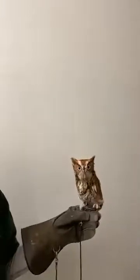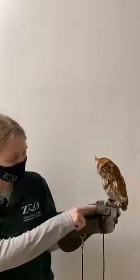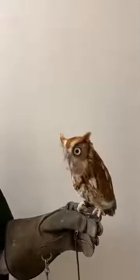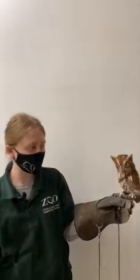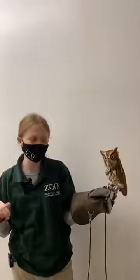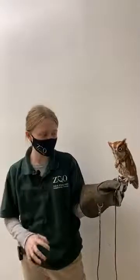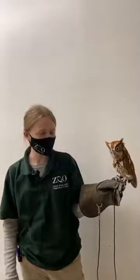Martha said claws. Yep, so they do have these really nice, strong feet. He's kind of holding onto the glove right now, so you can't really see them, but they have very strong feet and those strong talons, which they can use to help grasp their prey when they're hunting. So as he was hunting, he would hang out up in a tree and wait till he saw something and then swoop down to grab it. He would use those strong talons to help hold onto it.